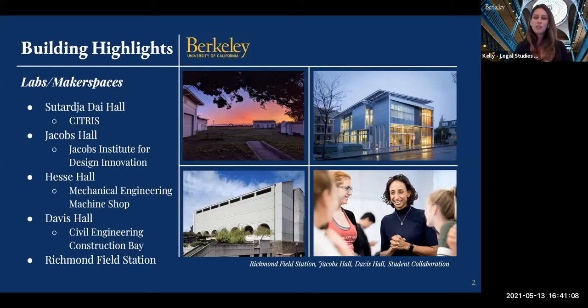Next, we have Jacobs Hall, which houses the Jacobs Institute for Design Innovation, which is a semi-similar program to CITRIS. Again, it's where students can create their own projects and get grant funding from the university and externally in order to work on these and finance them. In Hesse Hall, we have our Mechanical Engineering Machine Shop. Anybody that really likes to machine, that likes to CAD things and then cut them out on a three-axis mill, this is your shop. This was my shop. I loved working there. It was really fantastic for prototyping, and it's a really cheap way to do it instead of outsourcing it to a firm.